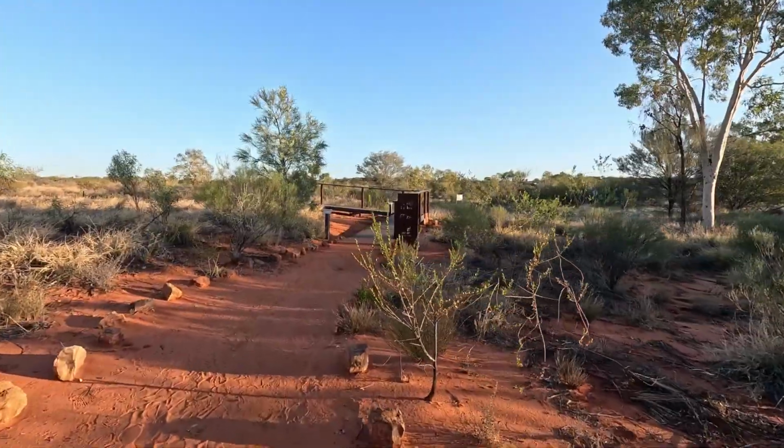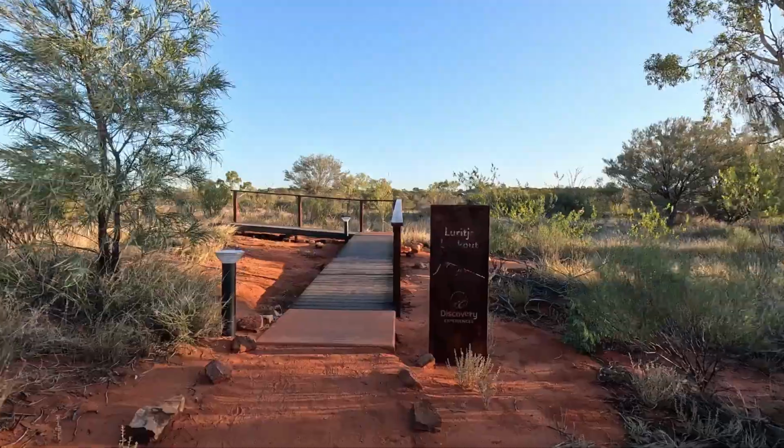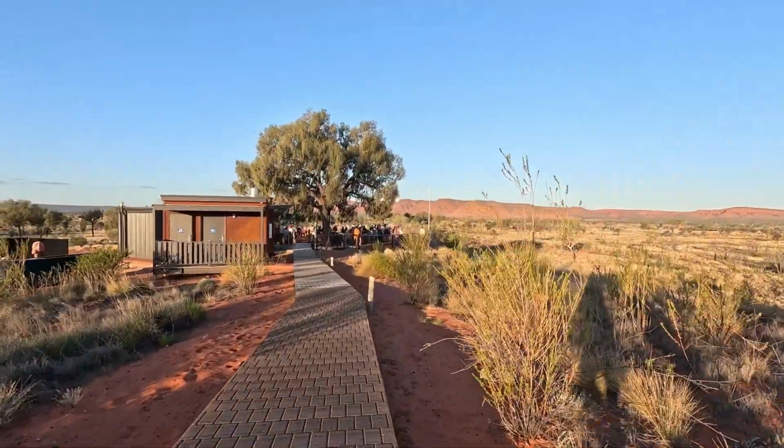It's nearly 6 o'clock now. We've done the helicopter flight, which was exceptionally good. And now we're heading down to a boardwalk where we're going to watch the sunset against the escarpment, which is apparently quite spectacular, and a bit of a light show followed by barbecue. So we'll let you know how we go when we get there. And this is the boardwalk. Here's the board, and we're going to walk. And everyone seems to be here.